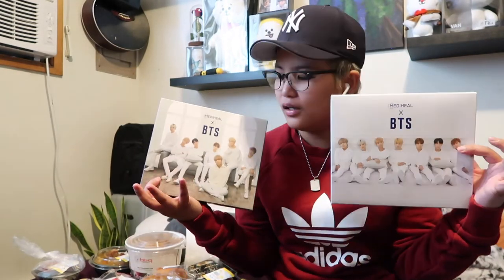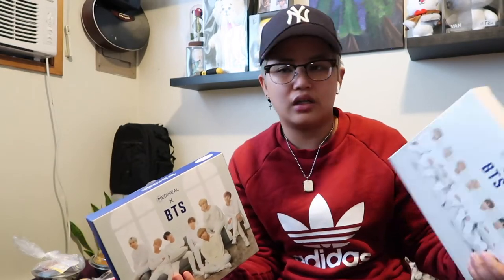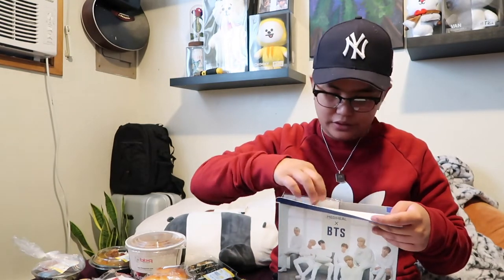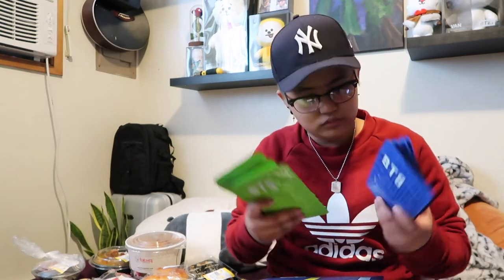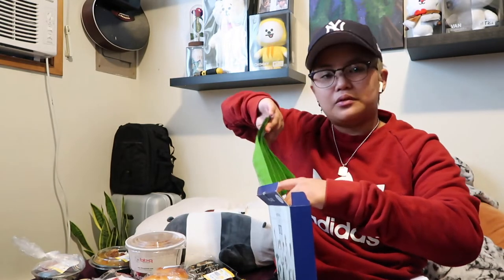I got 2 packs of BTS Mediheal face mask. So open ko na rin siya dito para makita natin kung ano yung nakuha kong photocard. Alam ko may photocard eh. It's right here. Diba? Ang dami niya. That's so cool. Anyway, it has 10 face mask. It has NMF and a T3. That's nice. So, babalik natin yan. Pagbagi namin ko to, mga face mask na to, magiging kamukha ko na sila. Joke lang.